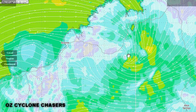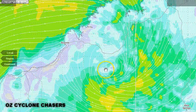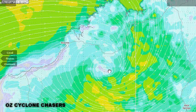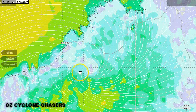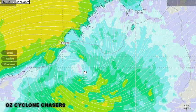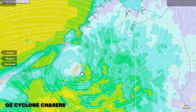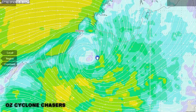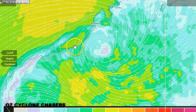But then on Friday, this is Friday 10 a.m., we start to see the system adopt a more westerly track, and that's because of that ridge building underneath it. It really starts to push west reasonably quickly on the Friday and then into Saturday. By Saturday, we're starting to go, oh, it's getting close to land. So that's around the time where we start to really pay attention to this system, because if it can make it off that coastal fringe, it can form into a TC again.